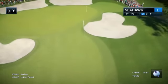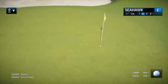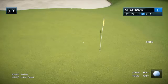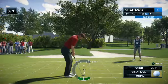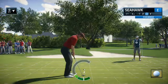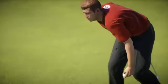There's a bunker over there. I think he's headed for it. He just missed the bunker. Settles in over the putt. Good putt. And now one under par.